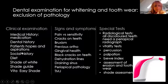But our clinical examination, take a photo of the slide, medical history, dental history, patient's hopes and aspirations, the social history. Actually, the social history is really important during COVID now to find out if they're isolating or with their family members, whether or not they've had COVID or not COVID. Very, very important to get the social history. In the diet, we want to know about their consumption of fizzy drinks, Diet Cokes, those kind of acidic drinks. We use this Vita Easy shade, which is excellent for assessing shades, and every patient has a shade assessment. It's a good idea to ask patients to get into the habit of saying, do you know your shade? To have a discussion about that.